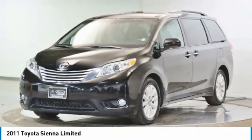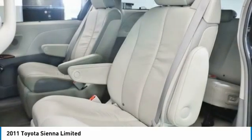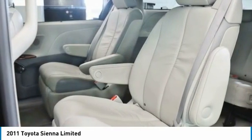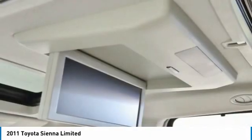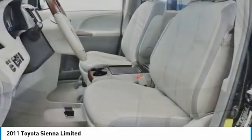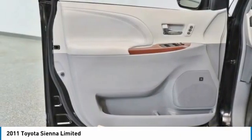This vehicle has less than 90,000 miles. Here are some of this vehicle's great options: rain-sensing wipers, electronic stability control, power liftgate, brake assist, traction control, remote keyless entry, fog lights, speed control, four-wheel disc brakes, power moonroof.